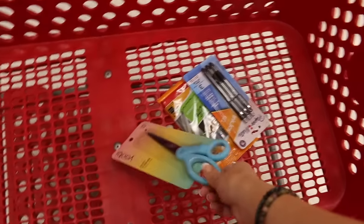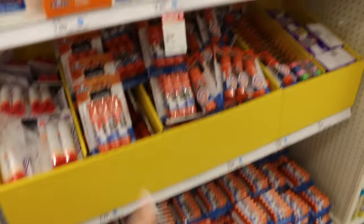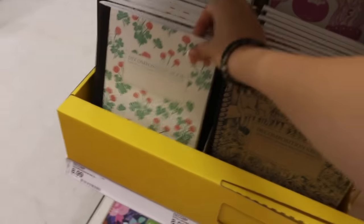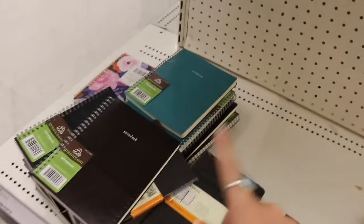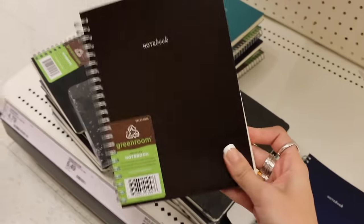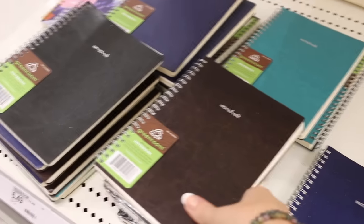I like the blue. And I don't need any glue, but I do need tape. These are actually really cute. I love the prints, and these notebooks were my go-to. I think the size of them is just so nice. I love this brown one. I got these pretty much every year.